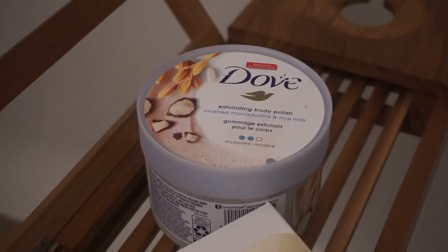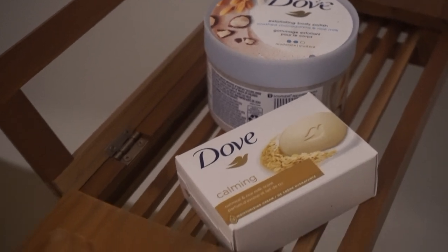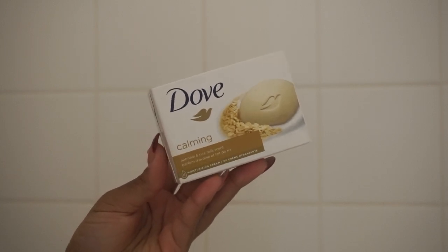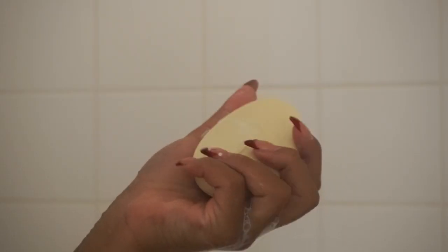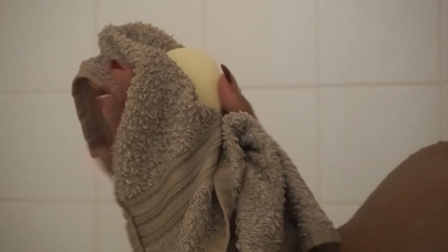And to get everything popping, I start off with my Dove Calming Bar Soap. This bar soap helps to calm the skin with the oatmeal extracts in it, and it also smells amazing. This bar soap has moisturizers in it, so I do not need to use two body washes as I used to use before. This bar soap leaves my skin feeling clean, but also moisturized, and it's non-stripping, which is exactly what I need for my dry skin.